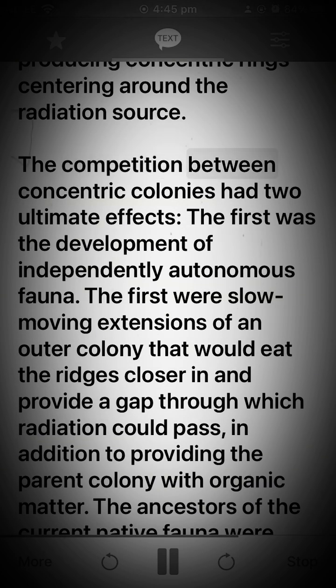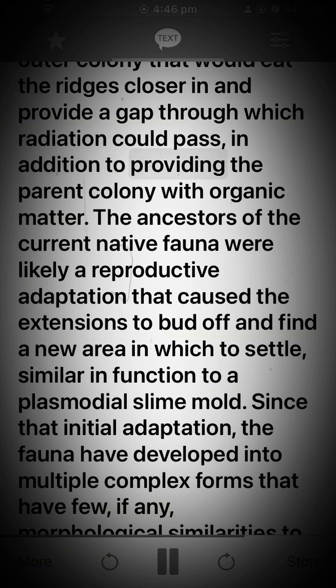The competition between concentric colonies had two ultimate effects. The first was the development of independently autonomous fauna. The first were slow-moving extensions of an outer colony that would eat the ridges closer in and provide a gap through which radiation could pass, in addition to providing the parent colony with organic matter.